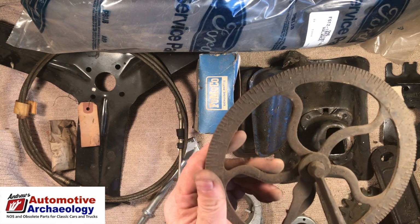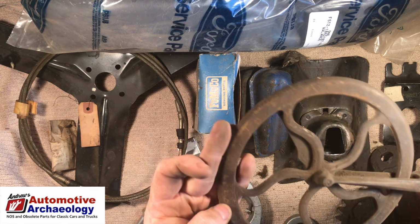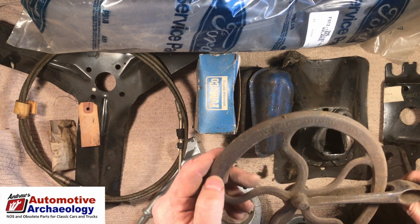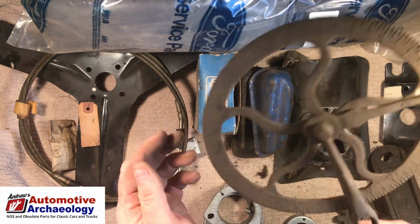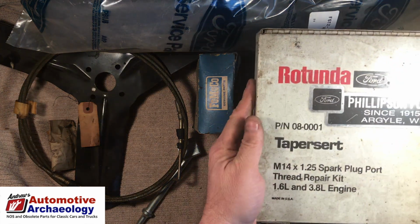Oh, this is interesting. Oh, it's a measuring wheel. Cool. That's neat. Yeah, off to the side. Okay. Oh boy. What is this? This is interesting.